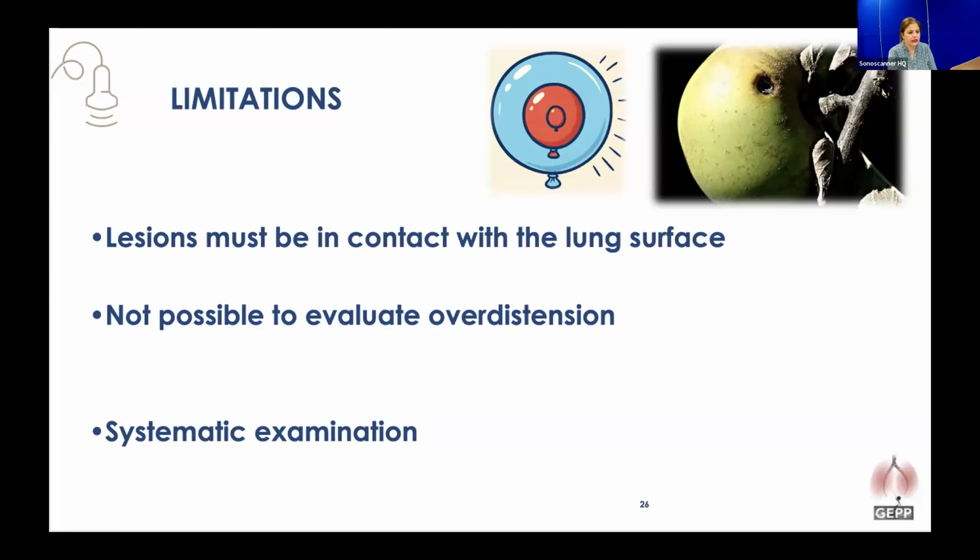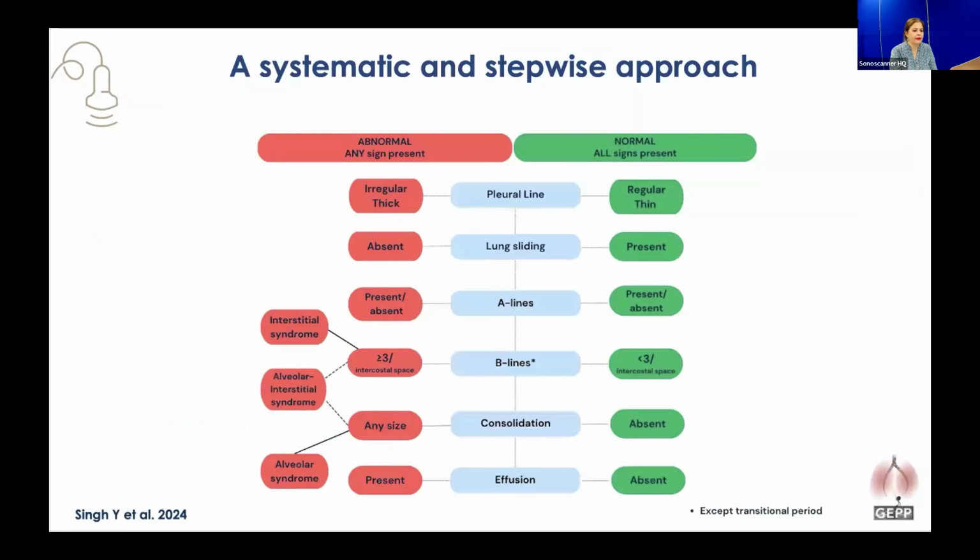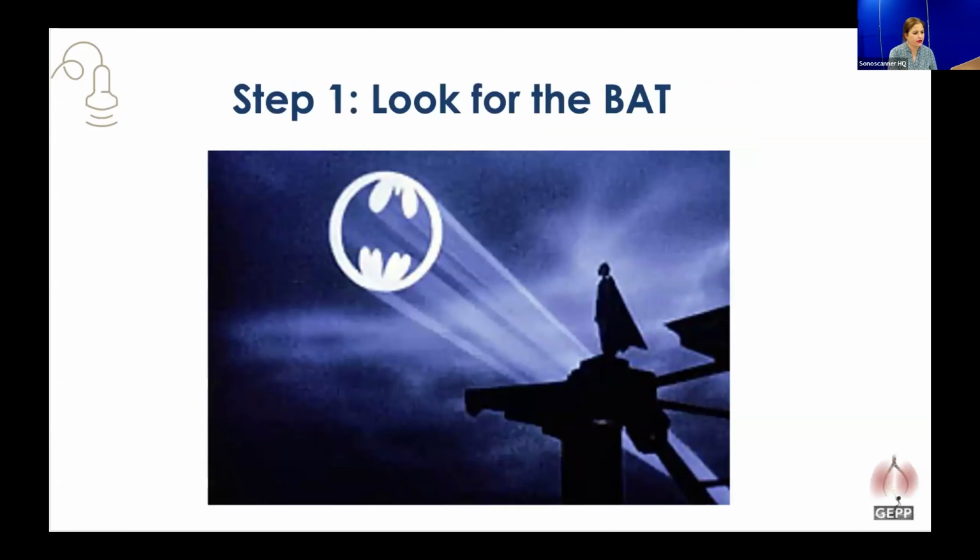And as for any technique, we need to be systematic. And this is, for me, especially important to underline, because lung ultrasound is a simple technique. But that doesn't mean that it is easy. It is a simple technique, and it depends upon being systematic and using a stepwise approach. If we're not systematic, if we skip through the examination, we might make mistakes, and our babies deserve better than that. So where do we start?